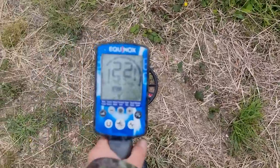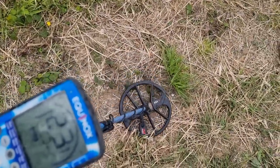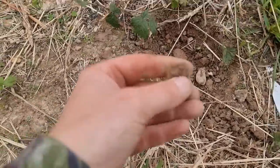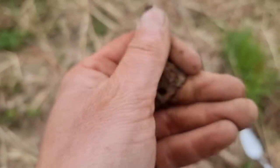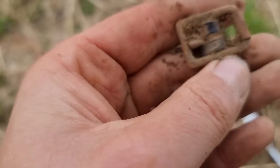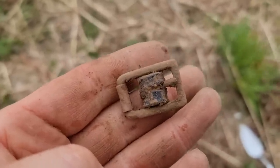Well, this is one of the last signals of the day. Listen to this one. That's a lovely little ringer. Right, I'll come back to you when it's out. Well, that's not bad. Little buckle. That's quite sweet. Obviously, military's got to be right. It's right next to the officer's house. That's really cool. I like that. I know for a fact it's World War II. It's even got some of the leather still attached to it. How cool is that? And with the pin as well.